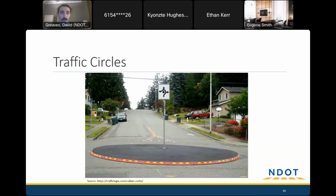Lastly, we have something called traffic circles. These work similar to bulb outs, but narrowing the intersection from the inside out rather than the outside in. The downside of these is they take a lot of space in the intersection to work properly. So on smaller, narrower roadways, it's much harder to find the space necessary to put an effective traffic circle in.